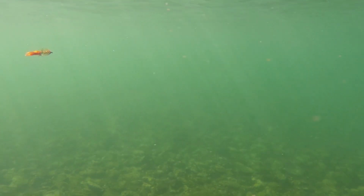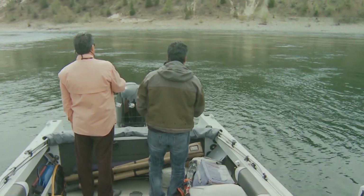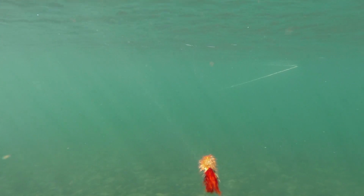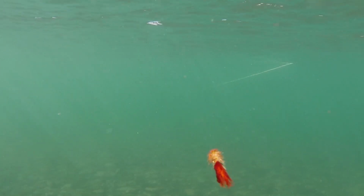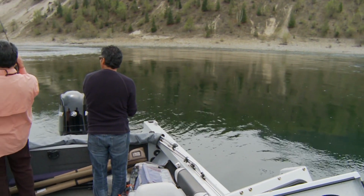And you cover all that water, so that whole area behind us is shallow. And we're just swinging it back through. Oh, you're letting yours hang, eh? I like to have a little retrieve on. Mine is, well, I want to get it straight back first. It's just the perfect flow right there. There you go.